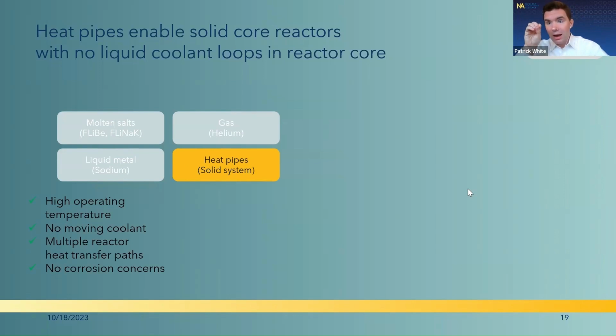And so you can imagine at one end, you are either boiling, vaporizing, or otherwise changing state of your sealed working fluid. The working fluid then travels via pressure differential down to the cold end, where it then either condenses, cools, or otherwise changes state and transfers that thermal energy. And so you basically end up with a way to move heat efficiently from one place to another without the need for having large amounts of flowing liquid or gas.